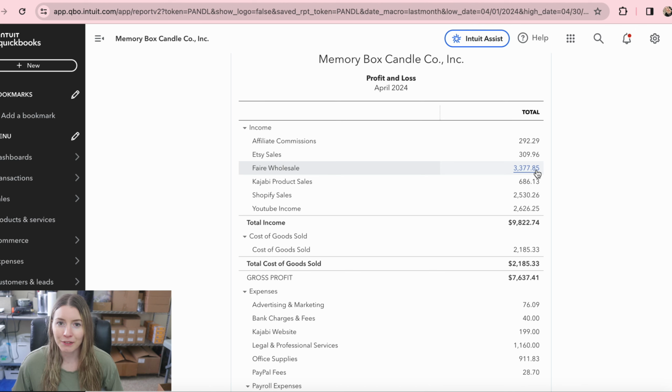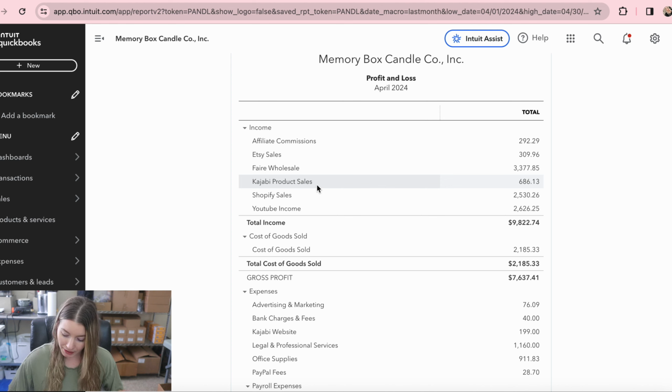And then the payouts that we got from Fair last month was $3,377.85. Gotta love Fair. Fair really keeps us going. I love the platform. I love these payouts that we get into the account. Really helps. And then Kajabi product sales. This is just the sales that I get from ericamarieMorris.com, my workbook, my shipping course, and also my candle business planner as well.